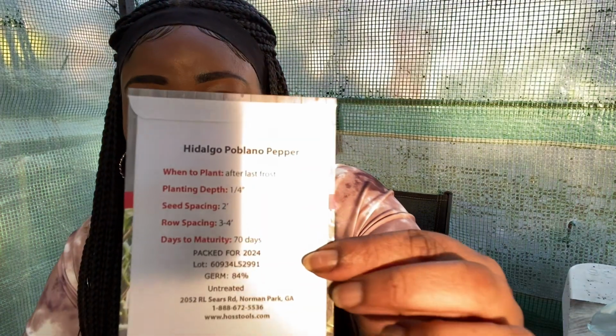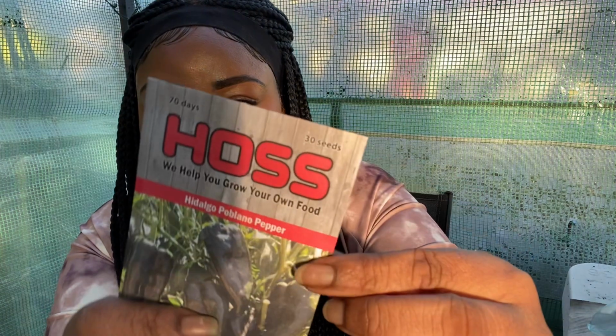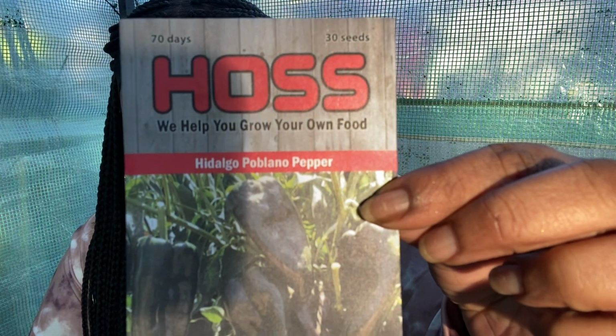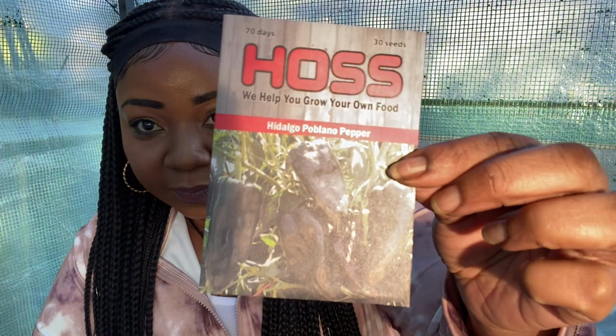And so this next one, let me turn it around so you can see the package. It is a poblano. And this is what it looks like. It's a very dark, almost black looking poblano once it's ripe. Last spring, I got these just to grow something different, try something new. You know, it's dark. I've never had that before.